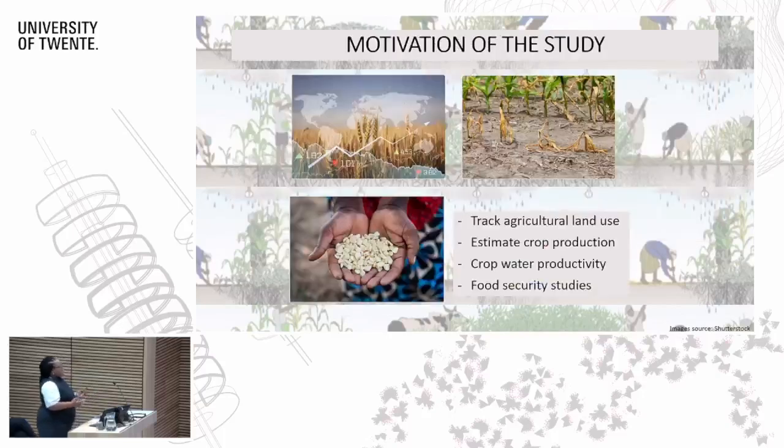So our motivation for the study was to look at intercropping and cropping patterns as a whole, so that when we have such information, we are able to track agricultural land use, estimate crop production, but also look into the crop water productivity. And ultimately, if we have such information, we are able to do food security studies, which influence policy.